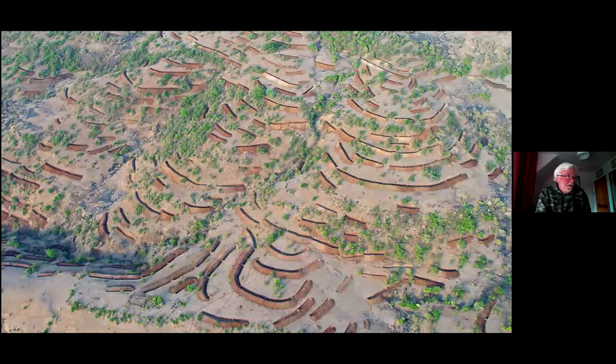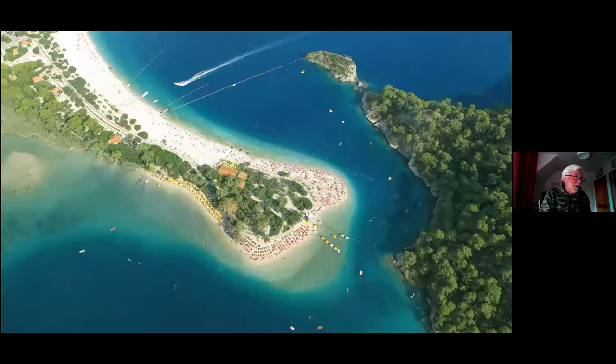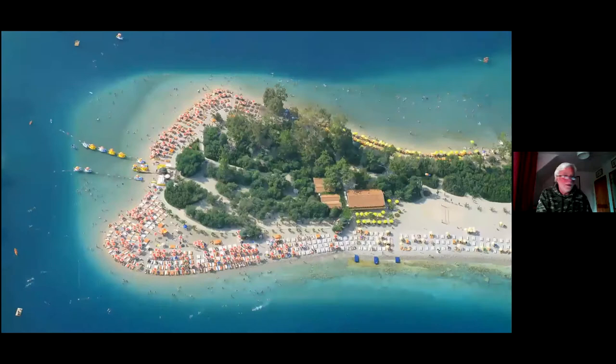And then you see sometimes the downright strange. So this, I think, is some kind of terraced farming on a hillside in India. And then just some really nice sea shots. I'm sure a lot of you will recognize this as Oludeniz. Pictures like these are fairly common because it's so easy to take as you're coming down off the mountainside. Same again here.